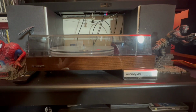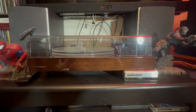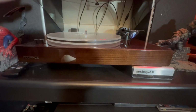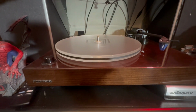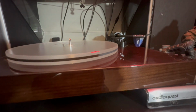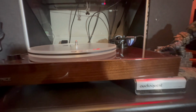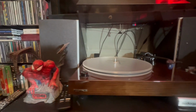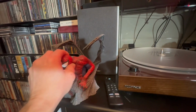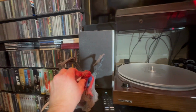So this is the turntable I use. This I actually bought new. This is my Fluance RT85. It's got the belt drive with the acrylic platter and the Ortofon blue cartridge. And then over here are the speakers. Oh, there's just a cheap Westinghouse TV. These are Polk Audio Monitor, I believe 30s.